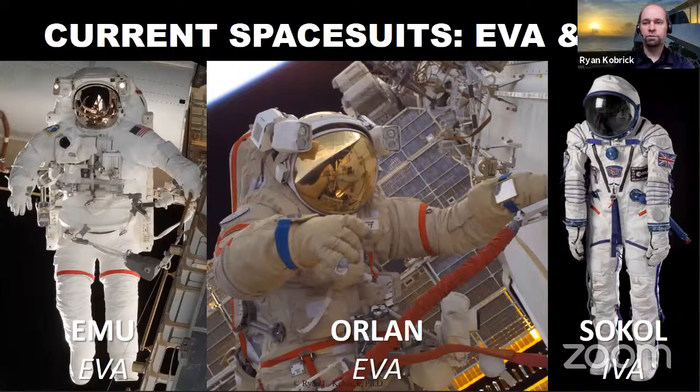So the current suits, we've got EVA and IVA. EVA is extravehicular activity, meaning outside of the spacecraft, and IVA is intravehicular activity, meaning inside the spacecraft. So the EVA suits that are used for spacewalks on space stations, there's two of the current ones, the American EMU and then the Russian Orlan suit.